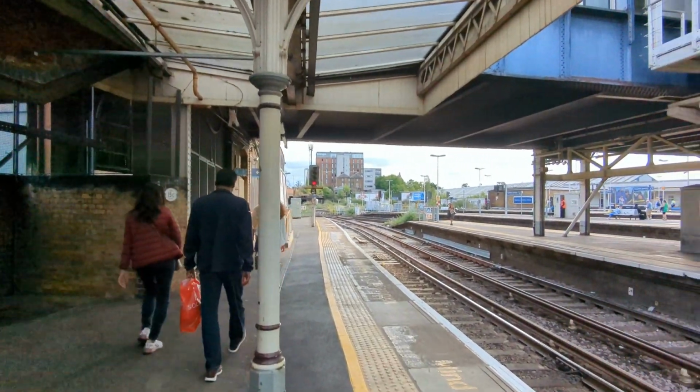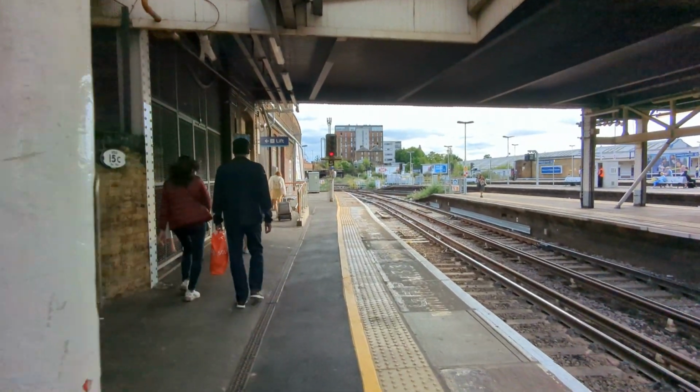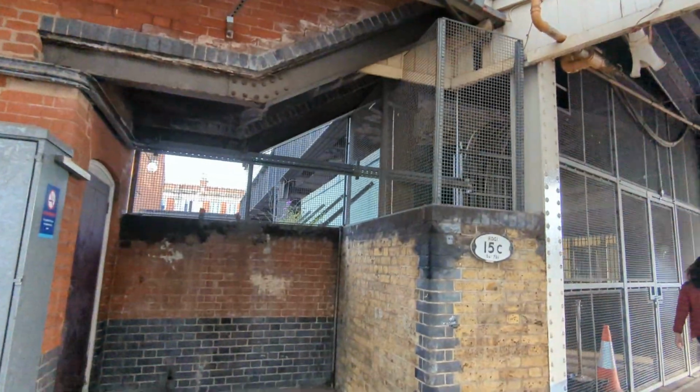The lift is a lot less crowded compared to the stairs that everyone's taking.